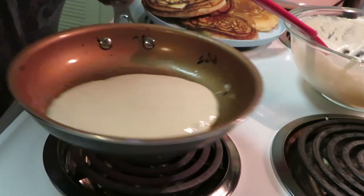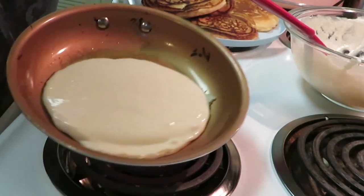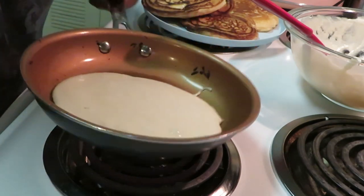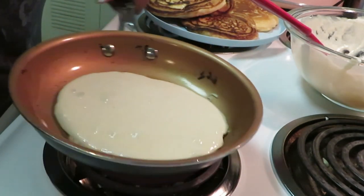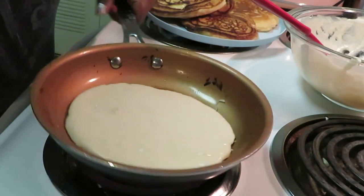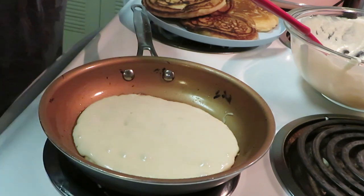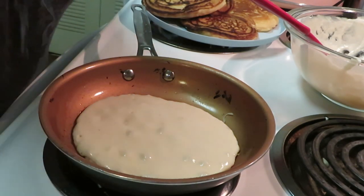So you guys, I'm just shaking my pan a little bit. Picking it up, shaking it a little bit, so your pancake can form that little pancake shape. I told you guys that already. So just so you guys see, that's all I'm doing. It gives you a perfect pancake every time, guys. All right, I will be back finishing up with those breakfast sausages.